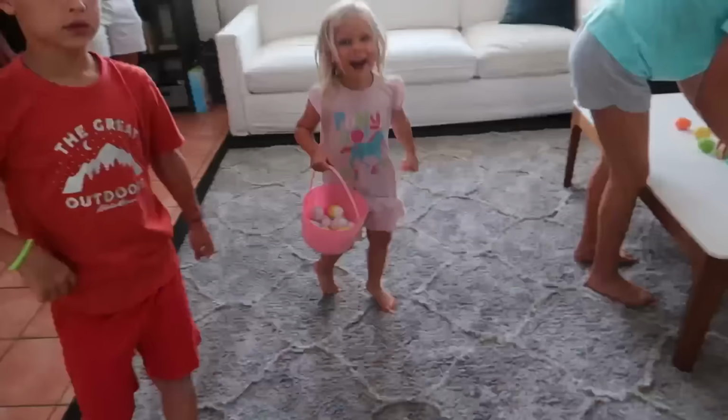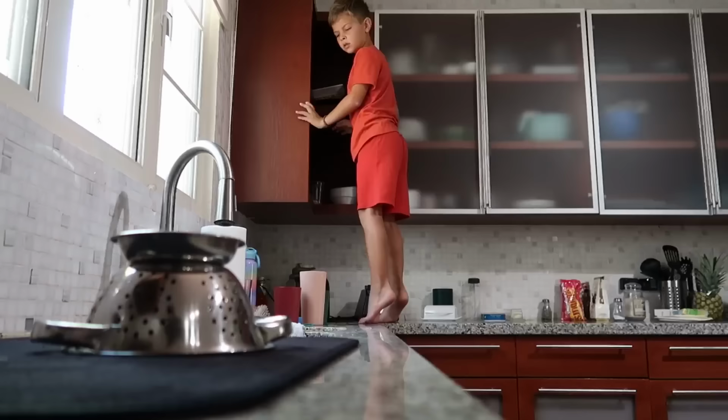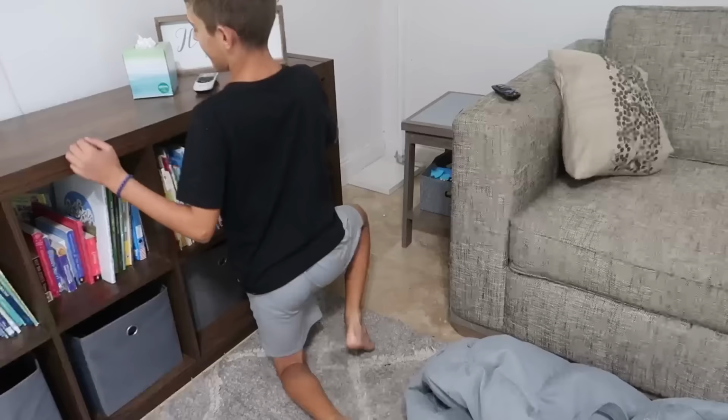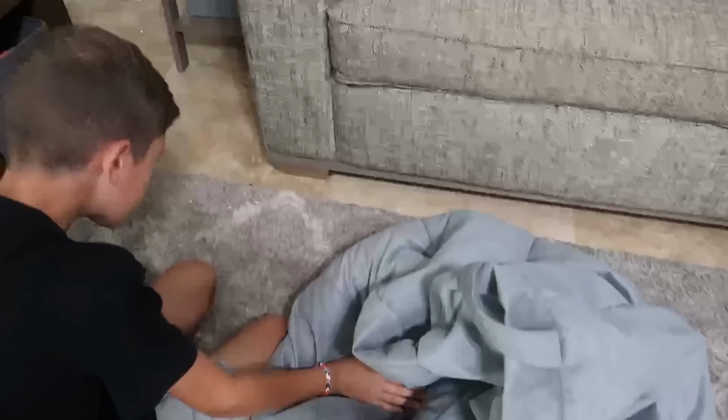Janae's gonna start opening her eggs. What did you get? So I had to rehide one of Caleb's eggs, and I put it in a really tricky spot. I'm wondering if you put it where you put Isaac's. Yes, candy! Cold. Warmer. Very warm. Colder. Warmer. Oh! There it is.